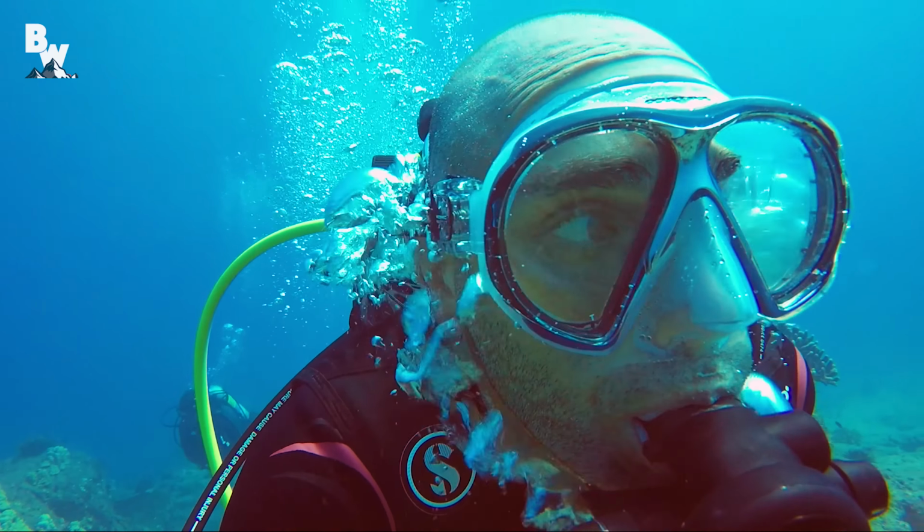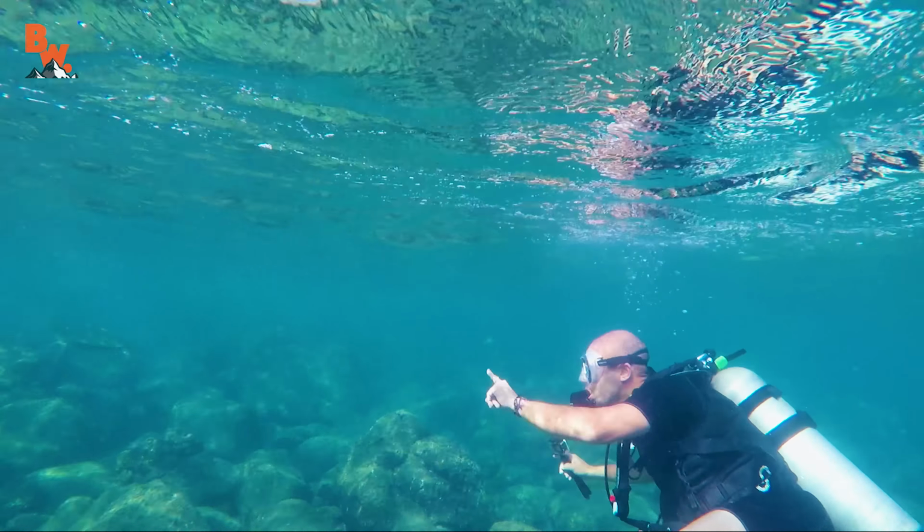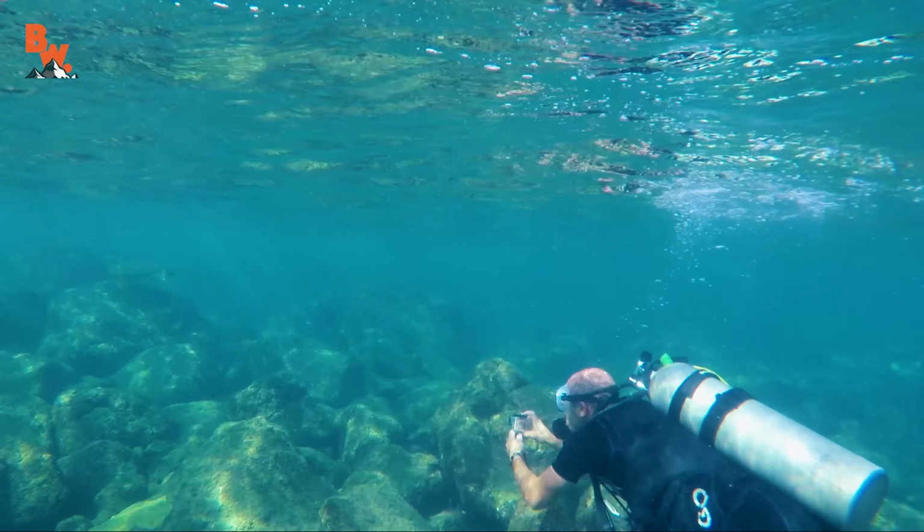So as we began to explore along the rocky underwater outcrops, it was only a matter of minutes before we came across our first sea dragon.